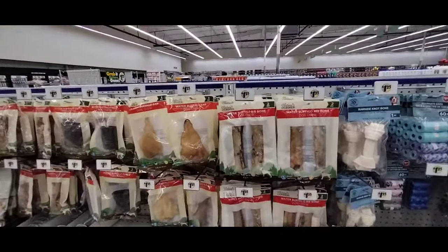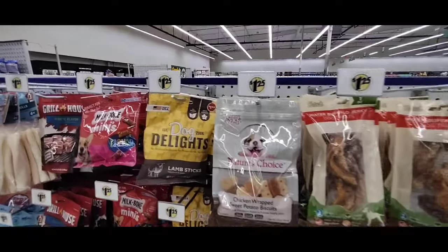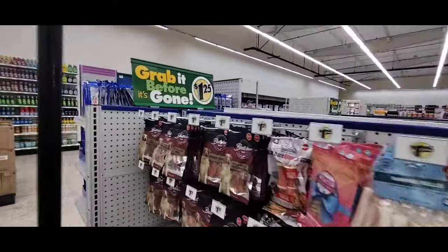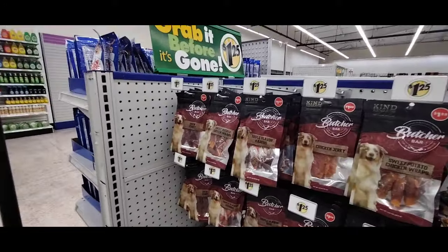Water buffalo rib bone, Nature's Corner. Nature's Choice, Dog Delights, Lamb Sticks. Wow, that's good. Butcher Bar. Not too bad.